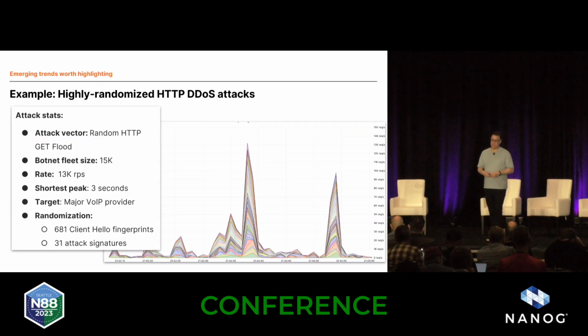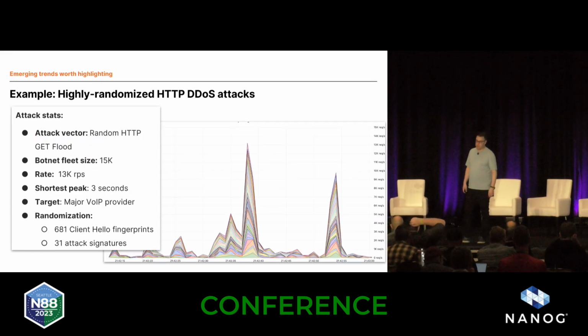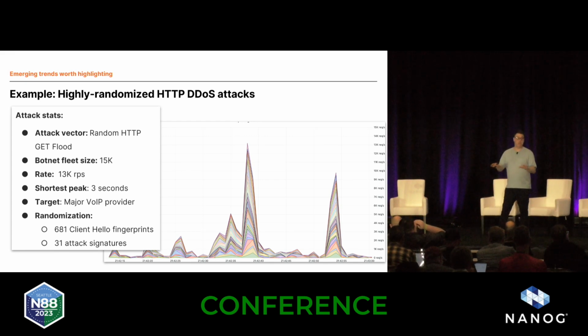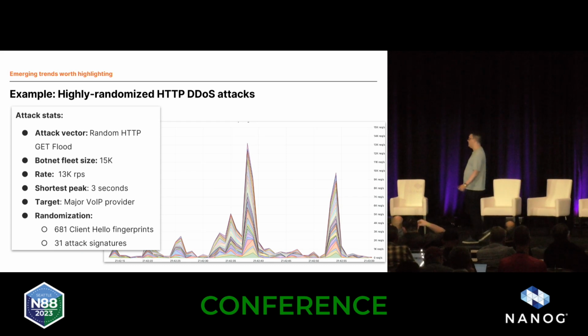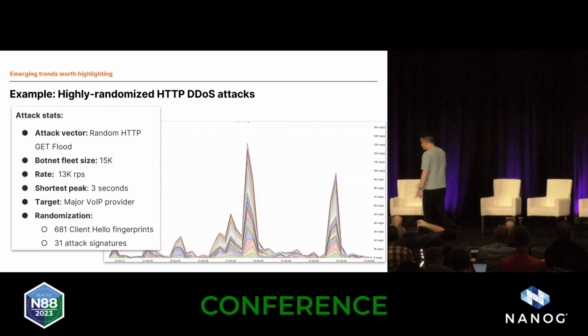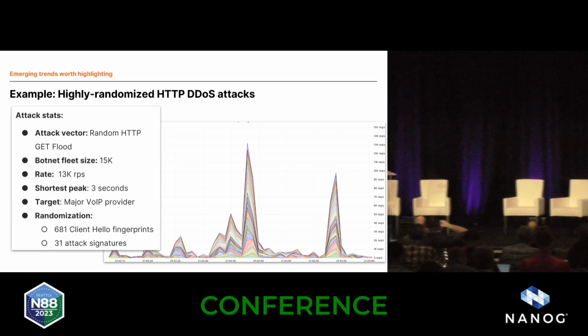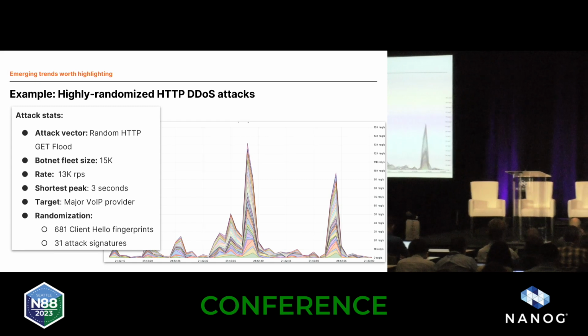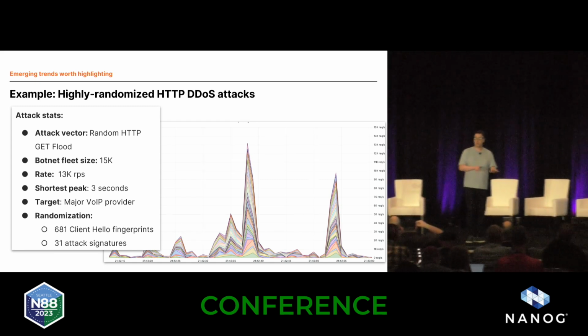Now, to give some examples, this is an example of a very recent fully randomized HTTP GET flood. It had only 15,000 devices. It wasn't that big. This one only peaked at 13,000 RPS. But this is the thing. When attacks are really large, it's easy to mitigate, right? It stands out. Anyone can look at a time series and say, yep, that's the one. When it's smaller, when it tries to hide within your legitimate traffic, it's very hard to spot.